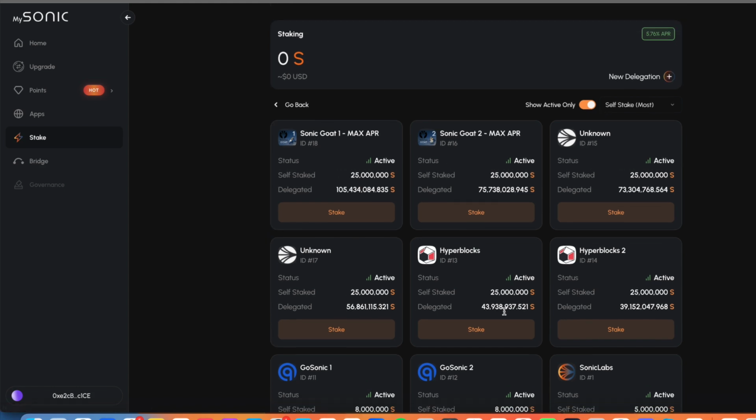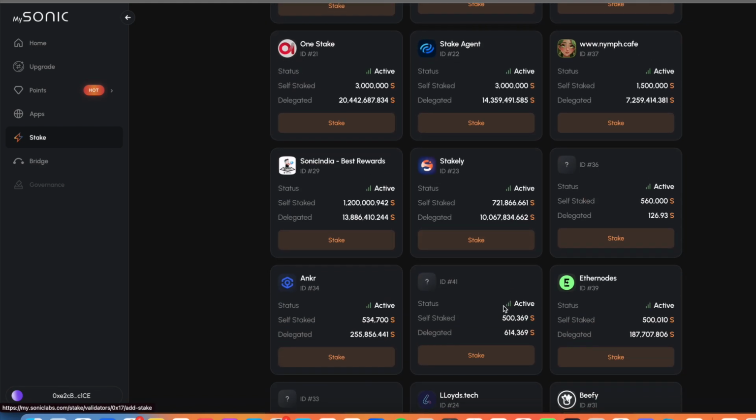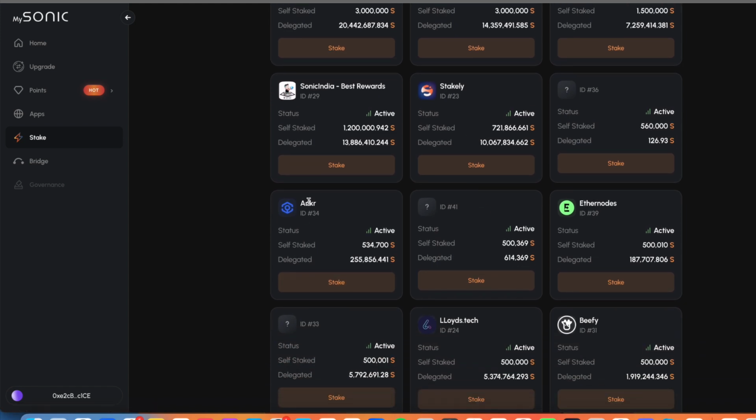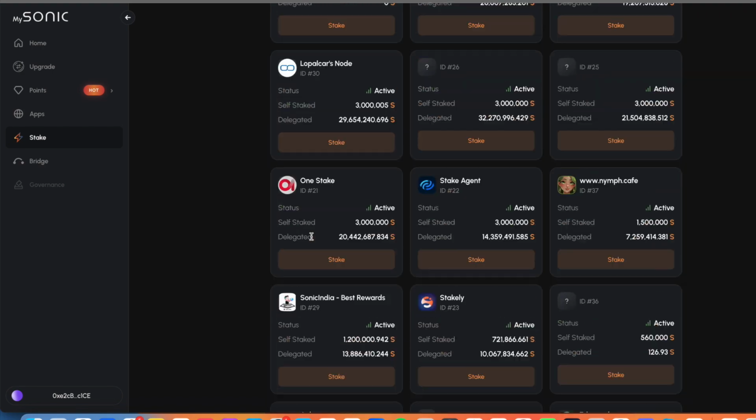So these are all the different validators, which is really cool, that you can stake with other validators and get involved. These are individual companies and teams that have validators set up. You can see Anchor has one. I've done a video on Anchor in the past. They've self-staked 534,000 S tokens and they've delegated out 255,000. So really exciting to see the validator network getting pumping here.